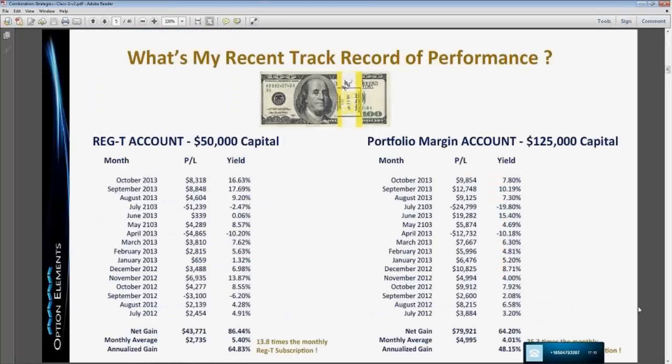This is just to give you an idea of recent performance history in our options trading room. We have two different accounts: a $50,000 Reg T account that we trade with Reg T margin, and a portfolio margin account, which is $125,000. Those are our two model accounts. You can see here from July 2012 through the end of October what our returns have been and what our track record is. Throughout this presentation, when I talk about yields, I'm referring to the yield on the entire capital balance in the account, not just the margin used for any particular trade. I feel that we calculate yield the right way, the conservative way.